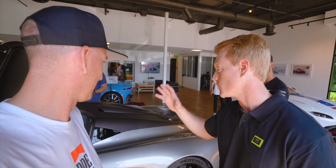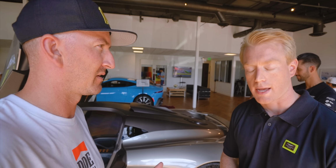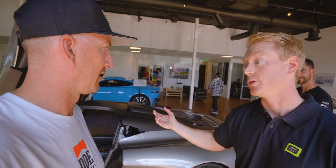So this is actually the car that was used in the James Bond film. So Daniel Craig was sitting in that seat right there. This is the on-screen car from the last James Bond movie. Exactly. Actually, coming up, James Bond movie. Oh, so it hasn't been out yet? Correct. Man, I gotta start watching movies again.